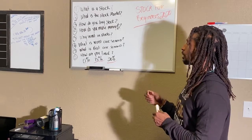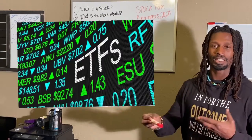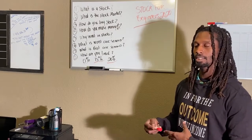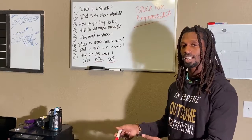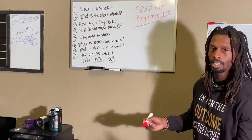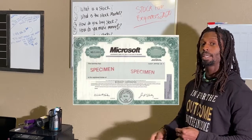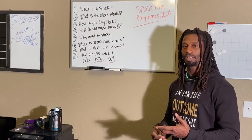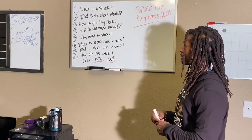What is a stock market? A stock market basically is just a place where you exchange stocks. You want to buy a stock, someone else has purchased a stock and they want to sell it, so it's just an exchange place for stocks. That's basically it. It used to be in the old days where you actually went and exchanged stock tickets, but now in the day of the internet, we do everything over the internet. So that's what it is.